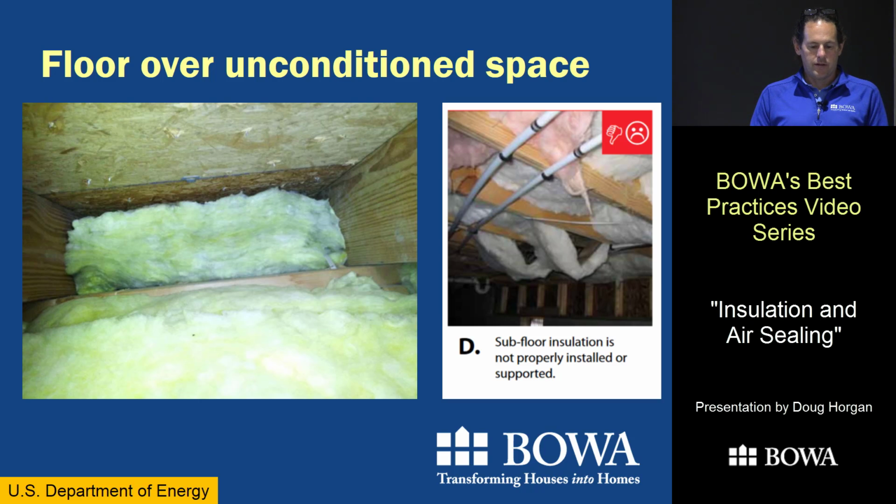We go into someone's crawl space and all the insulation's falling down. Half of it's on the floor, the other half is dangling down. Or even if it's neatly installed, and there's maybe a ceiling under it, the bat is now sitting on the drywall below, and there's a 4-inch space above. So there's just air blowing back and forth under the floor, which is uncomfortable.